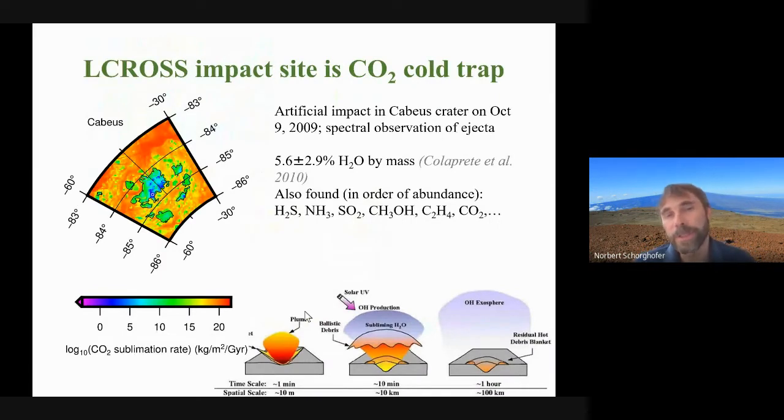So this is a zoom map of the CO2 sublimation rate now in Cabeus crater, where LCROSS impacted and indeed found H2O and CO2 and other species. And nobody can explain the relative abundance of these species. That's an unsolved problem, but at least we know they're there.